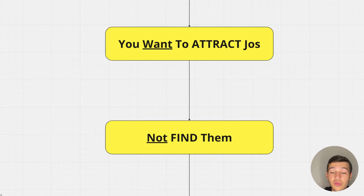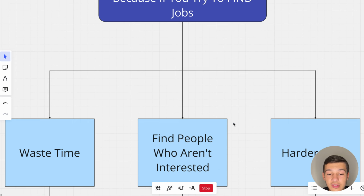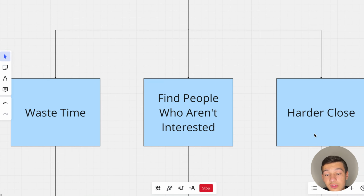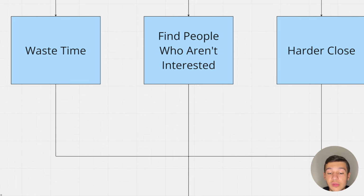You instead want to attract jobs because one, you save time of not having to find them, and they come to you, so they already know that they want your service essentially. So yeah, you want to do that. And why? What I've just said essentially. It's a harder close too. If you go to someone random, they don't know who you are, and they're probably not interested in what you do, so it's harder to close them. And again, you find people who aren't interested, you waste time as a result of all of this.